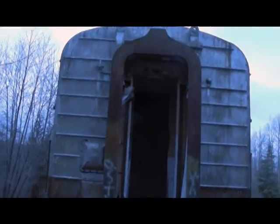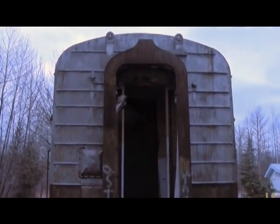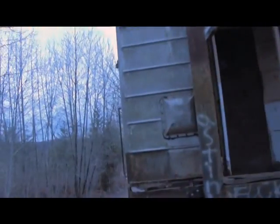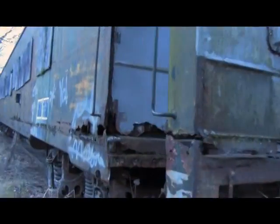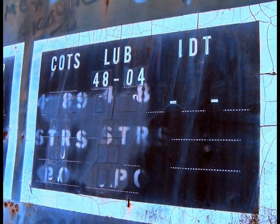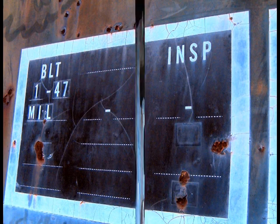And here you see the back end of the train, the big plate that fits up against the next train car. I do believe this is a sleeper. If you know any history on something like this, there's some kind of a data plate here. I'll film that. I'm not an expert on trains, so I really don't know what I'm looking at all the time. But that should tell you some information about it, I would think.